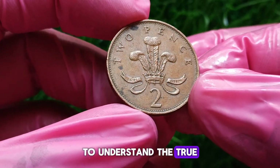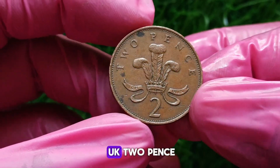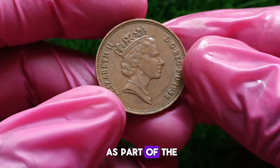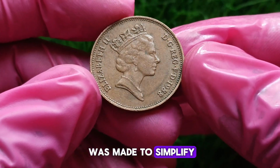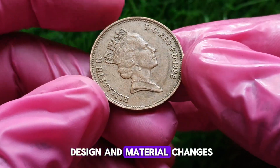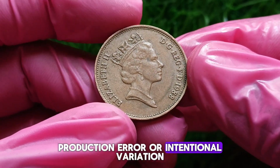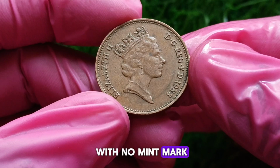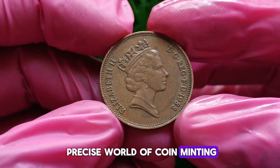To understand the true importance of this coin, we need to step back and look at the history of the UK 2p. First introduced in 1971 as part of the decimalization process, the 2p coin was made to simplify the British monetary system. Over the years, slight design and material changes were made, but in 1988, a production error or intentional variation led to the release of a few coins with no mint mark, an extremely rare occurrence in the disciplined and precise world of coin minting.